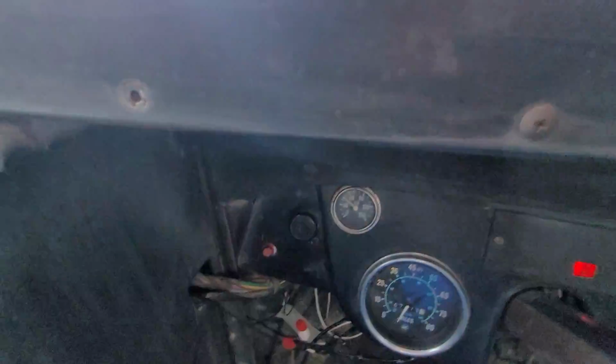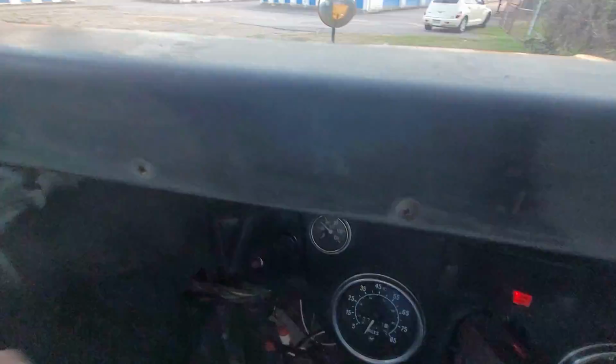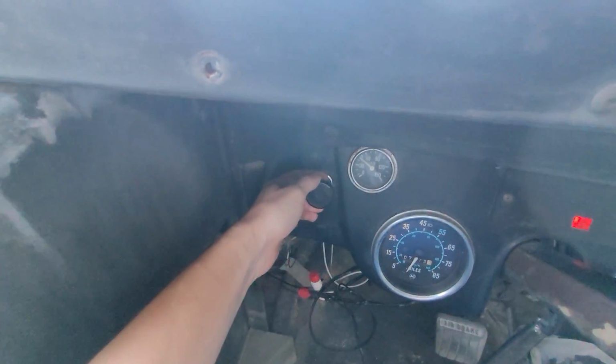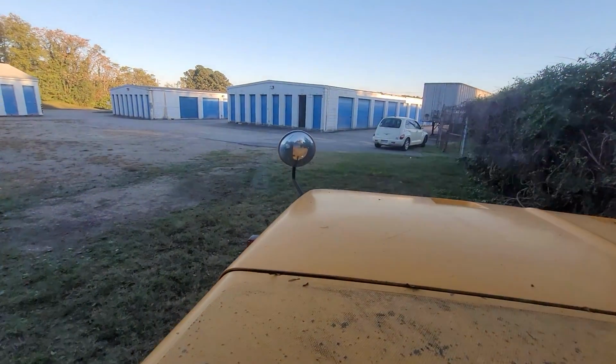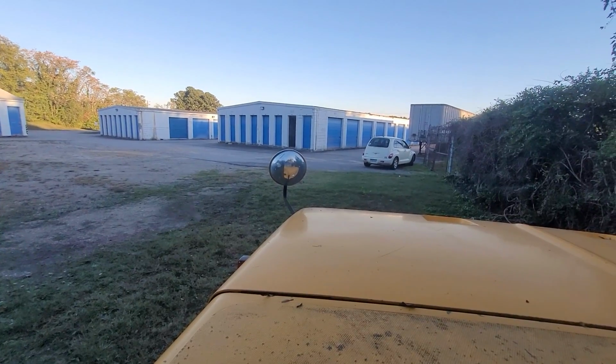Low air, needs to build air. I've got my headlight switch right there. So my high beam switch is down there too.